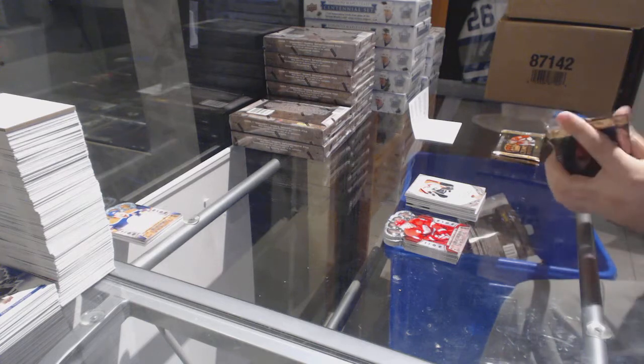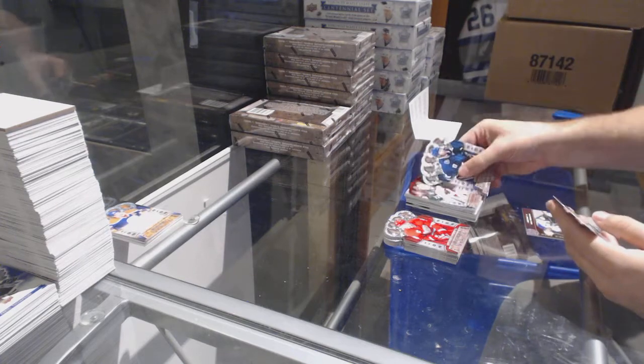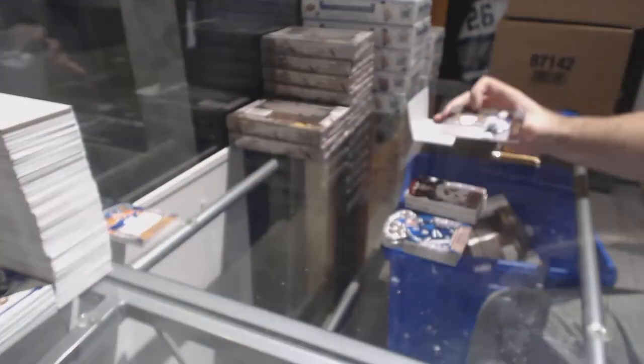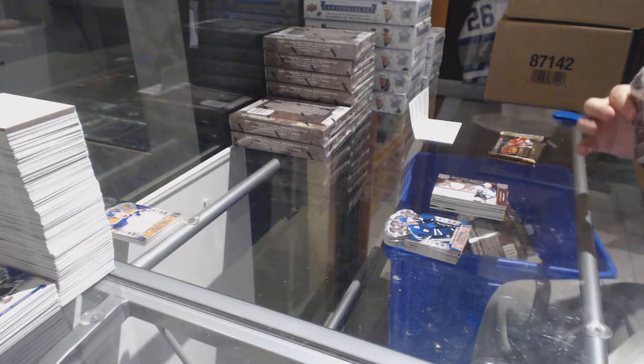Red base. Jersey parallel for the Minnesota Wild, Nicklas Backstrom. All the Kings Men jerseys for the LA Kings, Luc Robitaille. The silhouette chases, those are amazing, weren't they?